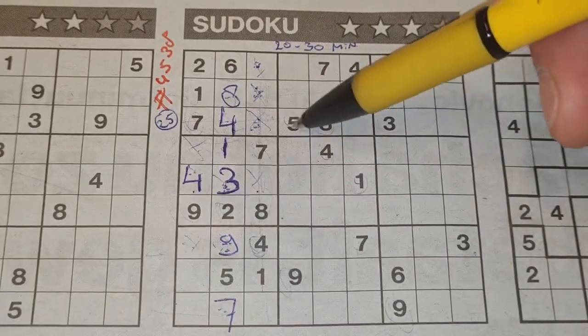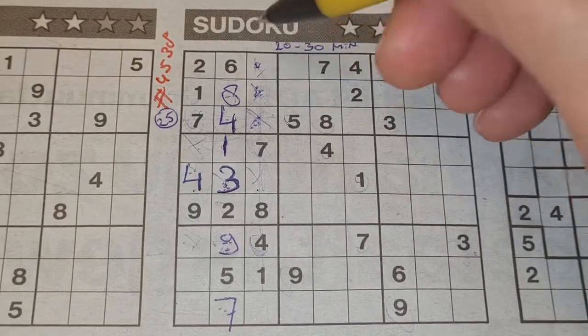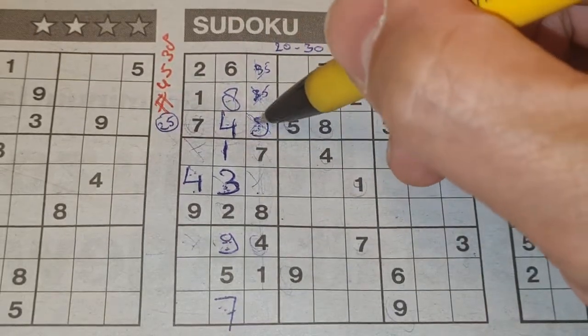3, 5, 9. We have a 3 and a 5 in the third row, so no 3 and 5 in this box. The 3 and 5 go in those 2 boxes as a pair, 3 and 5. So 1 digit left in this big square for number 9.